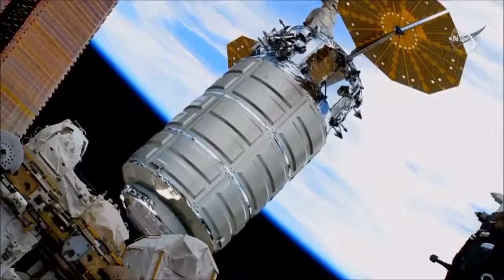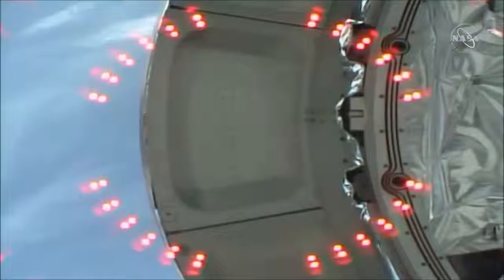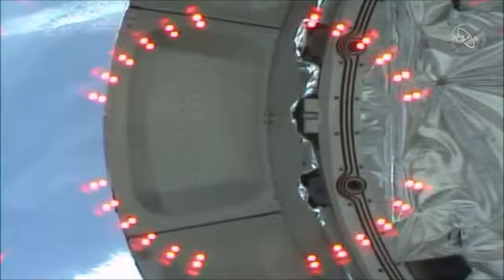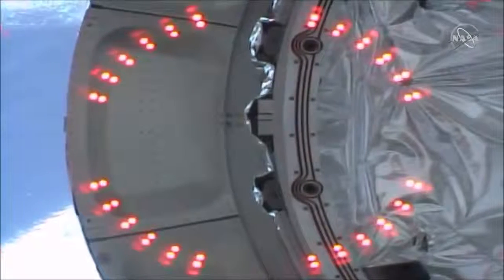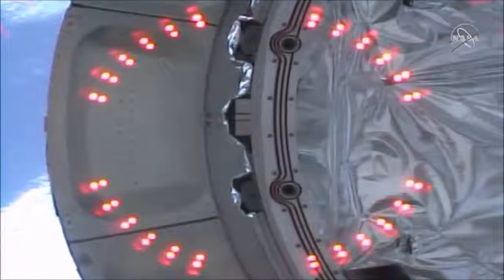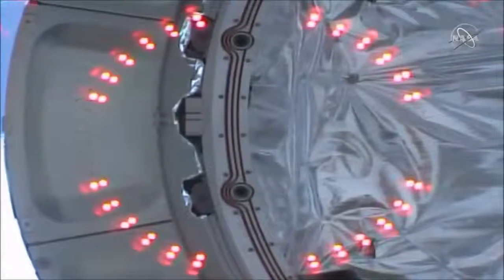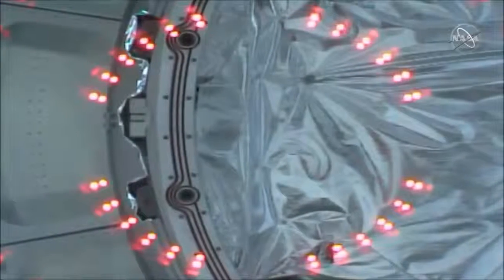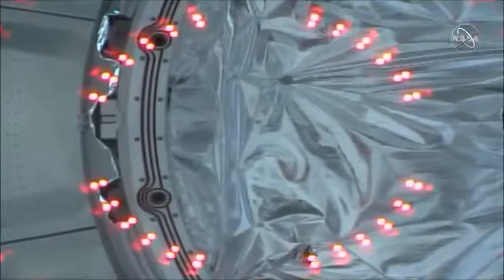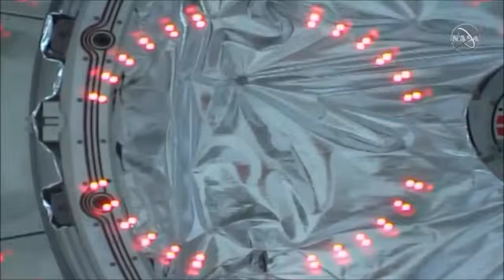And once again, we can see that Canadarm2 in motion, moving the Cygnus resupply craft closer to the International Space Station. And this is a live view from the common berthing mechanism, now aligning with the Cygnus resupply craft. As you can see here, there are a series of bolts that will need to be secured in place to make sure Cygnus is properly attached to the common berthing mechanism on the Unity module. And those 16 bolts, once driven, will be our sign of second stage capture.